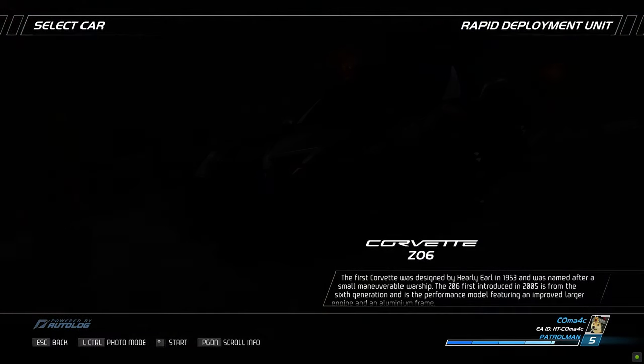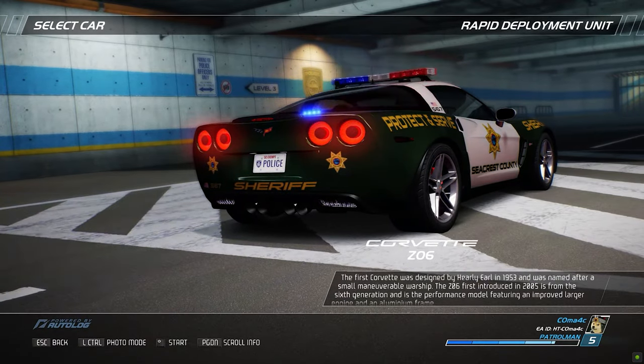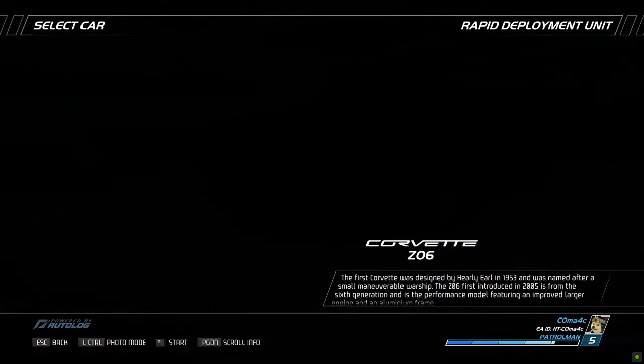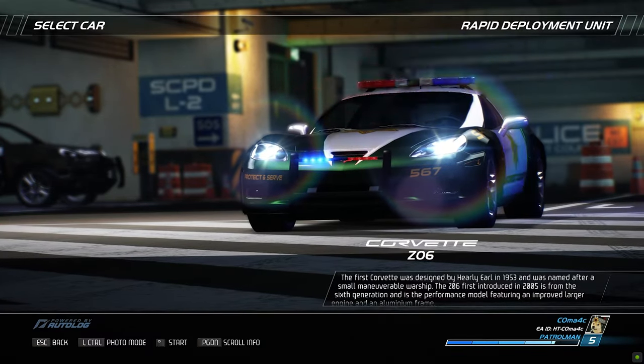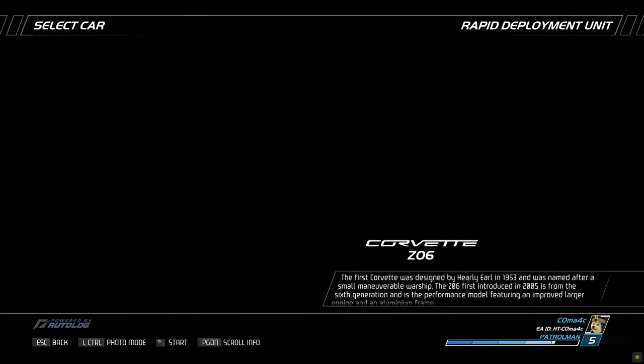The first Corvette was designed by Harley Earl in 1953 and was named after a small maneuverable warship. The Z06, first introduced in 2005, is from the sixth generation and is the performance model featuring an improved larger engine and an aluminum frame.